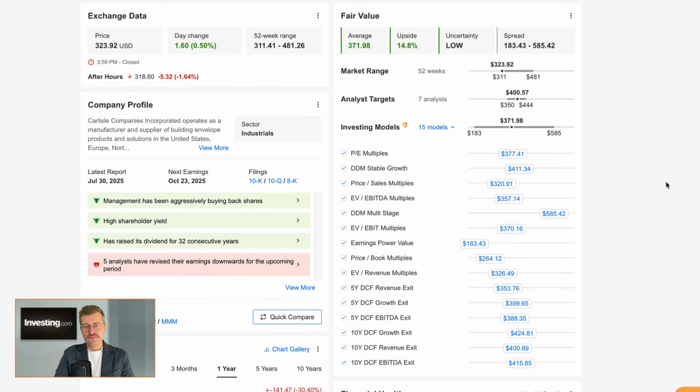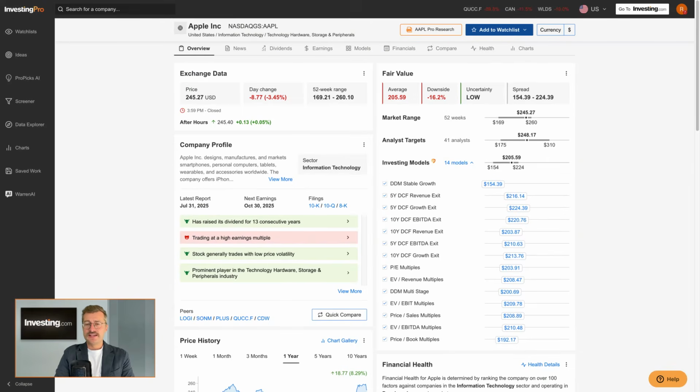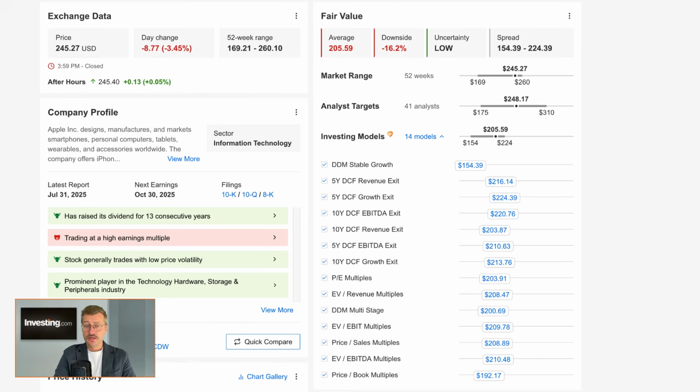And it applies this consistent, transparent logic across thousands of stocks. That's why you'll often see fair value diverge from consensus, sometimes even meaningfully. Take a recent example, Apple. Wall Street consensus might reflect bullish sentiment around new product launches or services growth. Fair value, meanwhile, might be more conservative, factoring in high valuation multiples and slowing revenue growth.